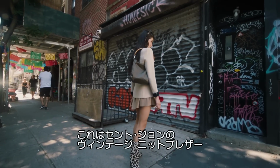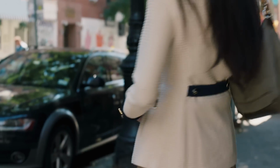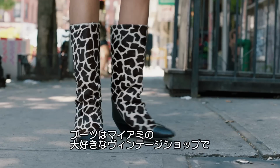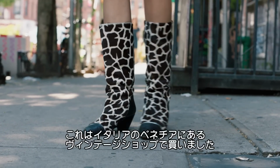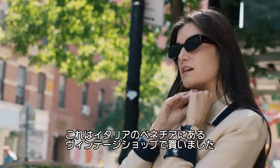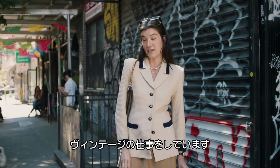This is a vintage St. John knit blazer. I just re-sewed this button back on. Happens. These are the boots I got at my favorite vintage store in Miami. These I got in Venice, Italy, at a vintage store. I have a vintage business called Club Vintage.